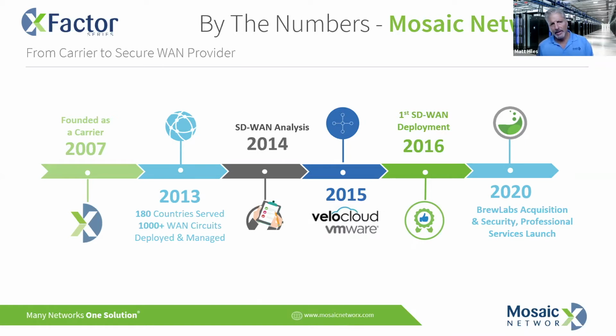We were also early adopters of SD-WAN technology, and in 2015 we selected VeloCloud and did our first VeloCloud deployment in 2016, and have done countless deployments throughout North America and globally since then. And then, as Seema referenced, we acquired an MSSP out of the Bay Area last year, and that really helped us quick start our cybersecurity and pro services practice.